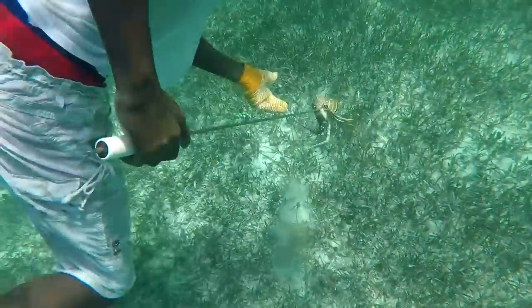The two methods of catching the lobster, starting with this gaff. You use a short little gaff, and when they're in the rocks or walking around in the grass, you try to hook them with this hook underneath the soft shell of their body and just grab them like that. Just use the gaff and pull them up.